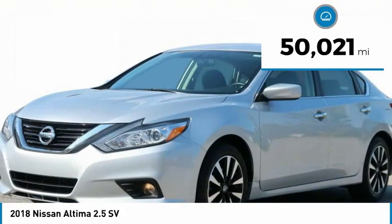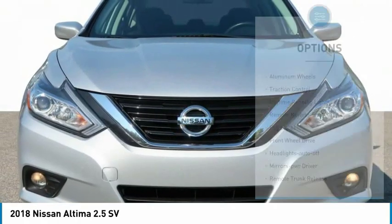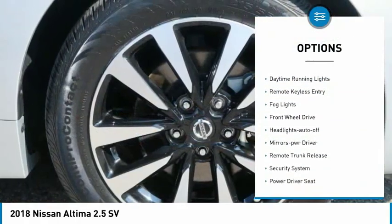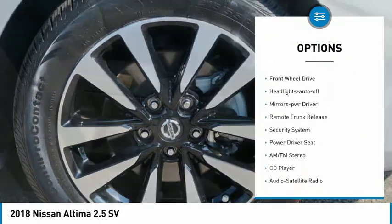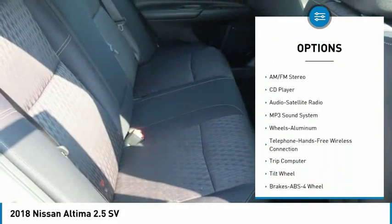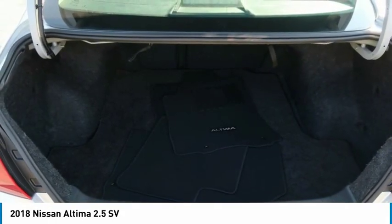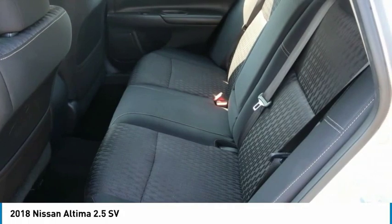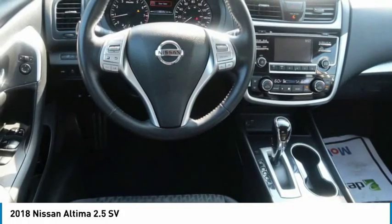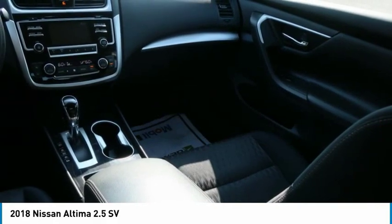This vehicle has less than 55,000 miles. Here are some of this vehicle's great options: aluminum wheels, traction control, daytime running lights, remote keyless entry, fog lights, FWD, headlights auto off, mirror memory, remote trunk release, security system. If affordable style and reliability are what you're looking for, this vehicle couldn't be more perfect. Drive it today.